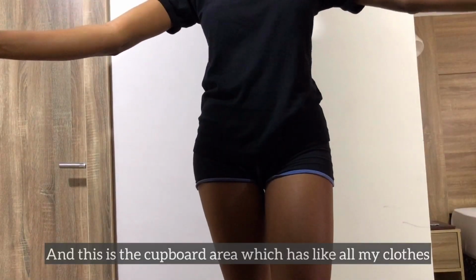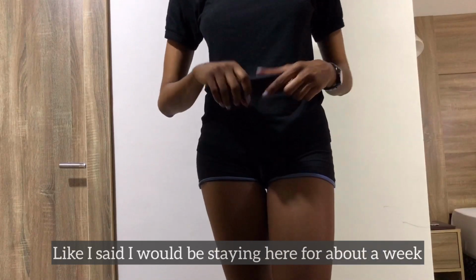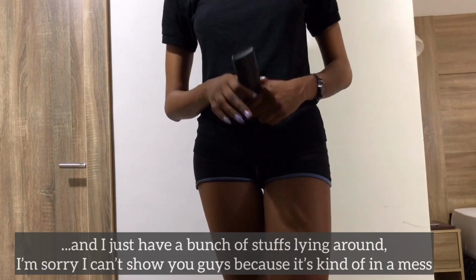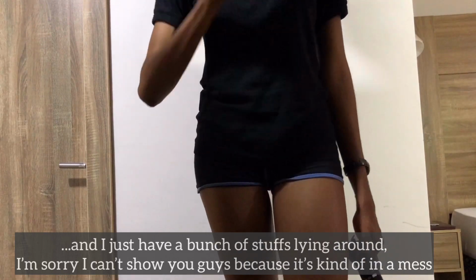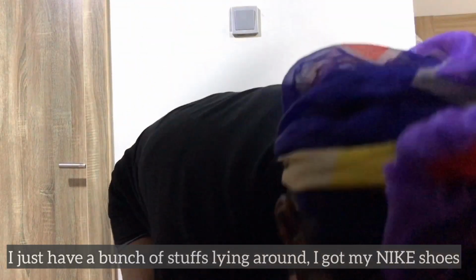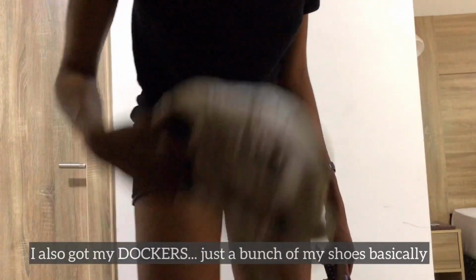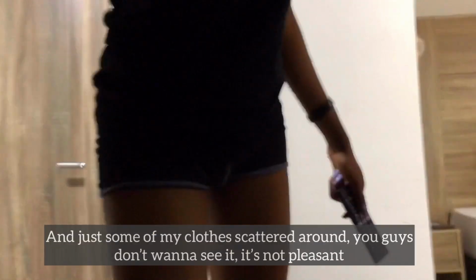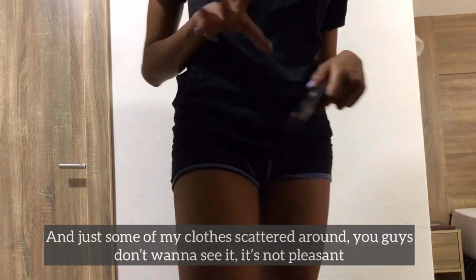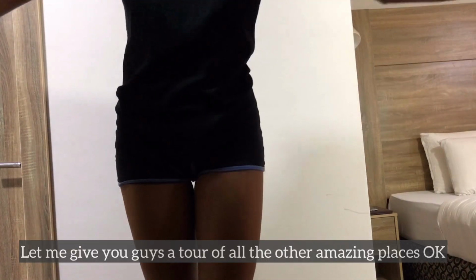And this is the cupboard area, which has all of my clothes. Like I said, I'll be staying here for about a week, and I just have a bunch of stuff lying around. I'm sorry I can't show you guys because it's kind of a mess. I got my Nike shoes, I got a pair of heels because you never know when you want to go out. I also got my Dockers, just a bunch of my shoes basically, and just some of my clothes scattered around. You guys don't want to see it, it's not pleasant. Let me give you guys a tour of all the other amazing places, okay?